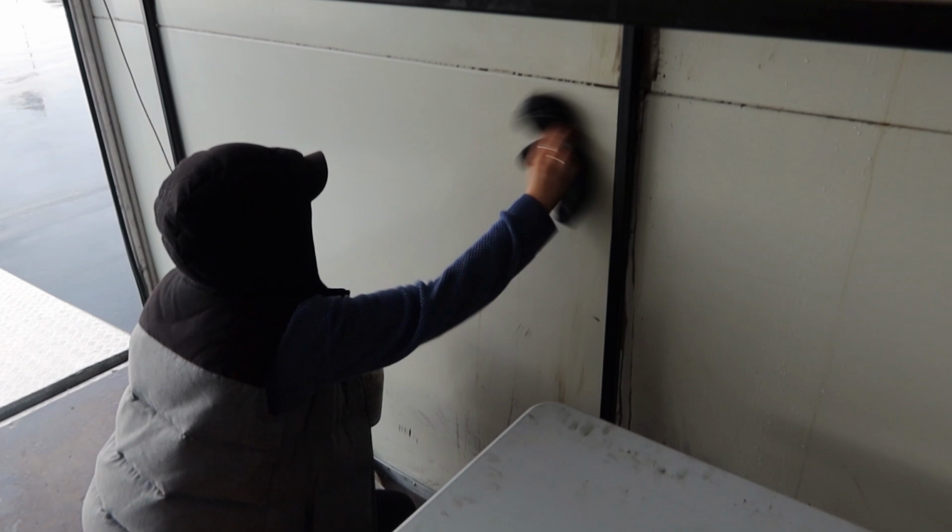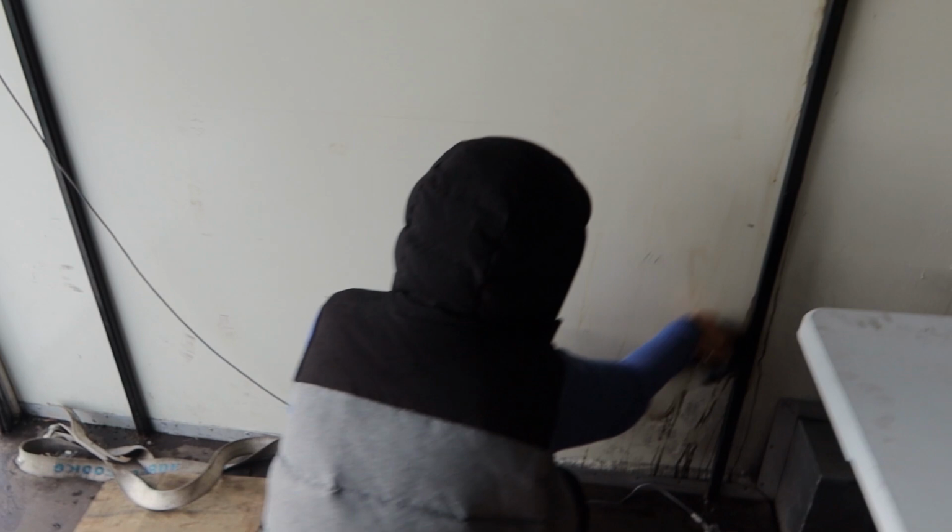Cleaning. It's the first time there's been no tires in it. I know, you can see all the ugly shit.